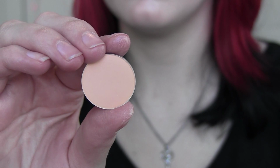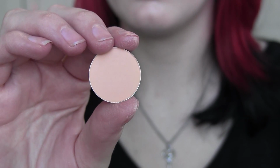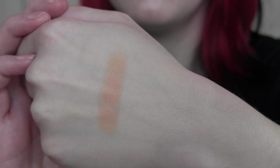Okay, now on to my 2 honorable mentions. The first one is Samoa Silk, and this was sadly discontinued, so I don't know if they would re-promote this, just because it was a shade they did have and discontinued. But this eyeshadow is incredible. I'm going to hold it up next to Bamboo so you can see. Here's Bamboo and here's Samoa Silk.